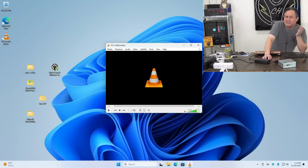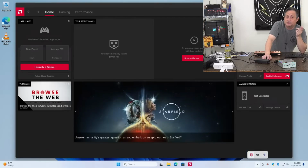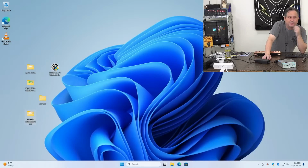I don't expect these mini PCs to survive 20 minutes of Prime95. And I'm very impressed when they do because I don't expect it. And anytime you're running AMD, you want to make sure you're running the latest up-to-date Adrenalin software, which I did update. That's very important for the best security and performance.